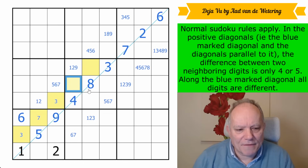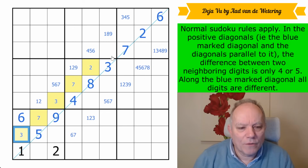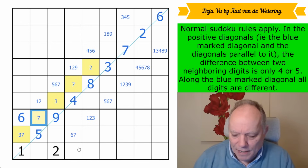This then has to be 7 because it can't be 8. This then goes down to 2 because it can't be 3. So if we started with a 3, there's only one way of filling this row. If we started the other way round with a 7, we'd go to 3.